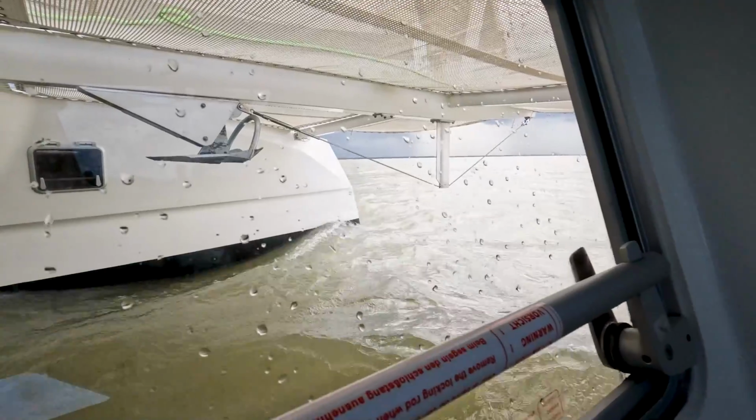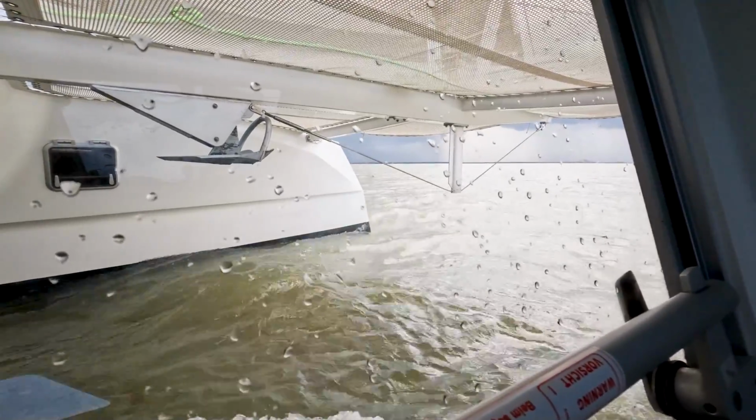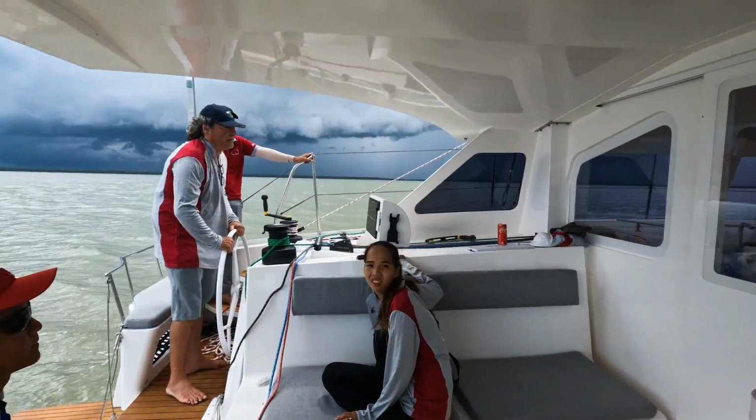This is with 14 people aboard, fully loaded, tanks full, provisions full, and we're still able to maintain 13 knots in 20 knots of wind. Ooh, that was enlightening.